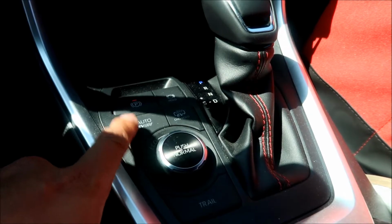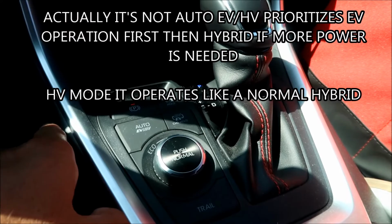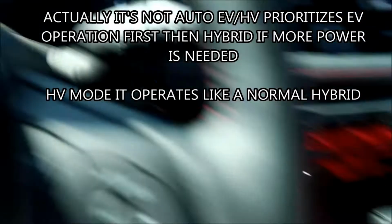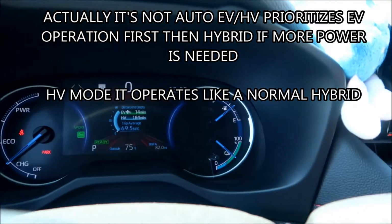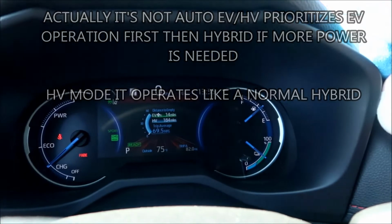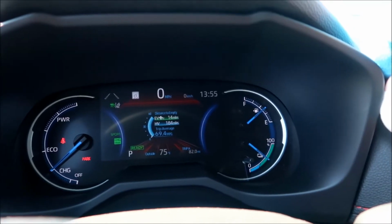Then we're going to use auto EV HV. All right, auto EV HV is pretty much the same thing as hybrid mode, okay? But yeah, I'm going to try to make sure we got a little bit of charge so we can do a good EV pass. All right, we got almost half a charge. So I think when we get about 15 miles of EV range, I will shut the car off, okay?